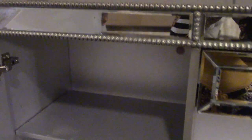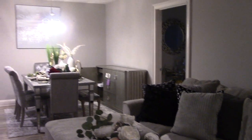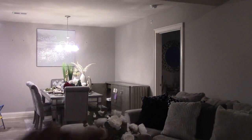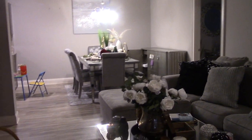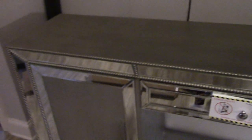Because as you can see, the one thing I can say is this one is shorter. That one is taller. I'll let you see it from this angle anyway. Okay, so she's taller. So that might be the reason. Anyway, there's no damage, thank you, Jesus.